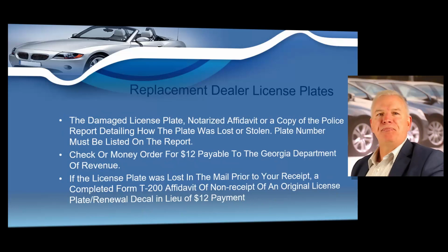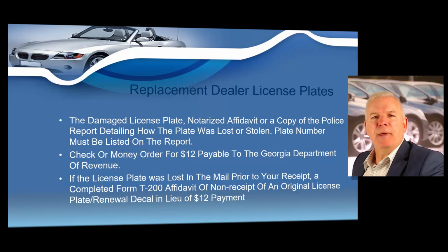Replacement dealer plates. I want you to be aware that thieves love dealer plates. Any motor vehicle thief would give anything to get their hands on one of your dealer license plates. And at the end of every test drive, I always recommend removing the dealer plate from the demo and securing it in a desk or a lockable file cabinet in your office. If you get into the habit of leaving your dealer license plates on your demos on your lot overnight, I can assure you that you will get them stolen. So I hope this is something that never happens to you.